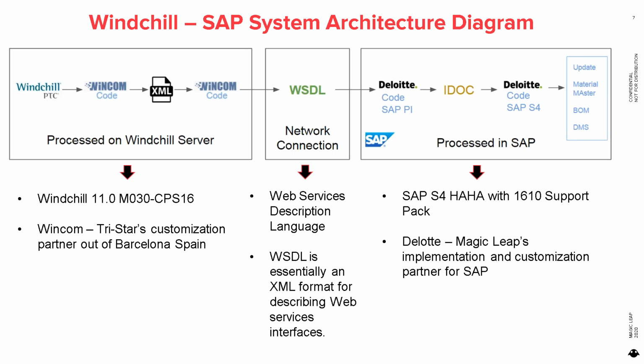And they're out of Barcelona, Spain, by the way. But what they did was they produced code that would process a structure and generate what's called XML files, which connect through what's called a WSDL. Again, that's more of the SAP side, the web services description language. So basically, they're communicating through this WSDL functionality that produces what are called iDocs in SAP, and those are processed, and then they communicate all of the material master data, the BOM data, all document management stuff, and of course any changes, etc., into the SAP engineering plant and production plant if it's a production release.